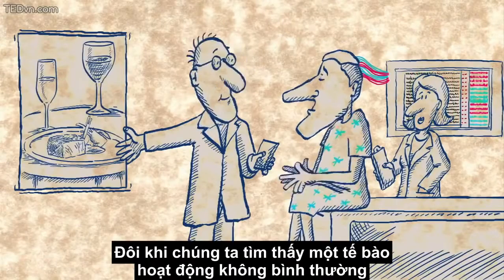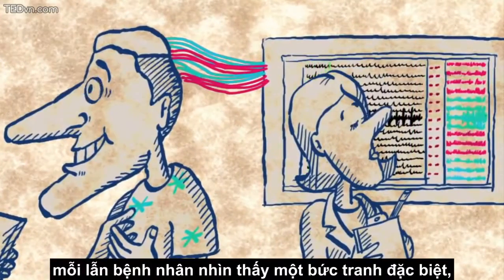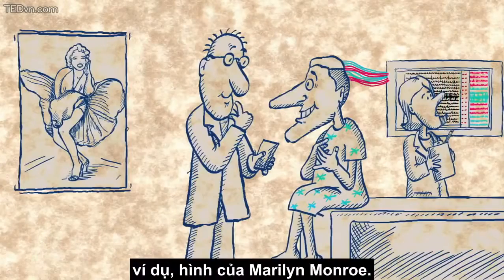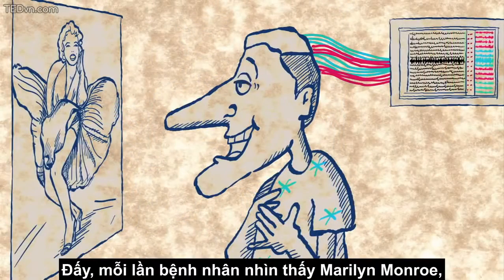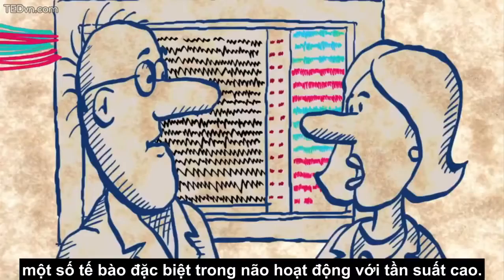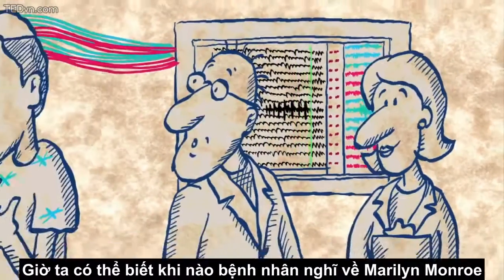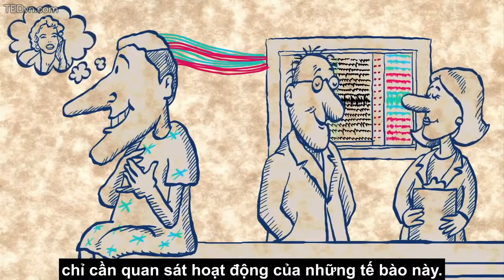Sometimes we find one cell that starts bursting in activity every time the patient sees a particular picture. For example, a picture of Marilyn Monroe. See, every time the patient sees Marilyn Monroe, some specific cells fire in the brain. We can now know when the patient is thinking of Marilyn Monroe just by listening to these cells fire.